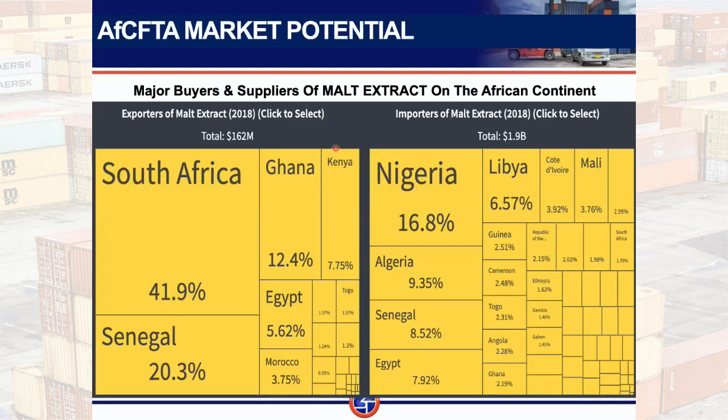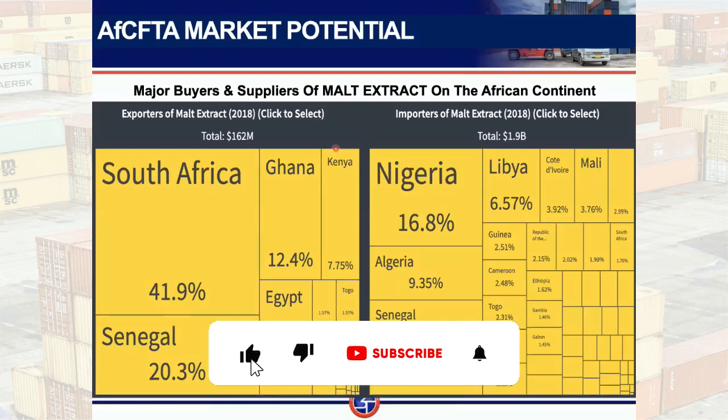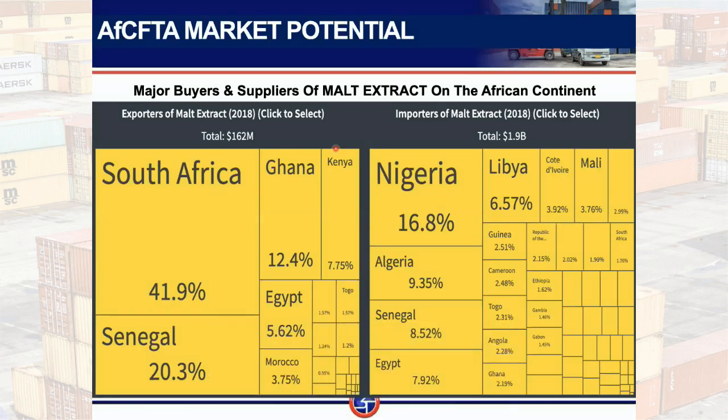So with this opportunity for malt extract export or trade in Africa, I strongly believe it is something that can be considered for export by Nigeria, because of the amount of production already being done on the continent, basically from barley. So the fact that Nigeria is importing malt extract, for me, it says a lot. That means the opportunity is there, no doubt.